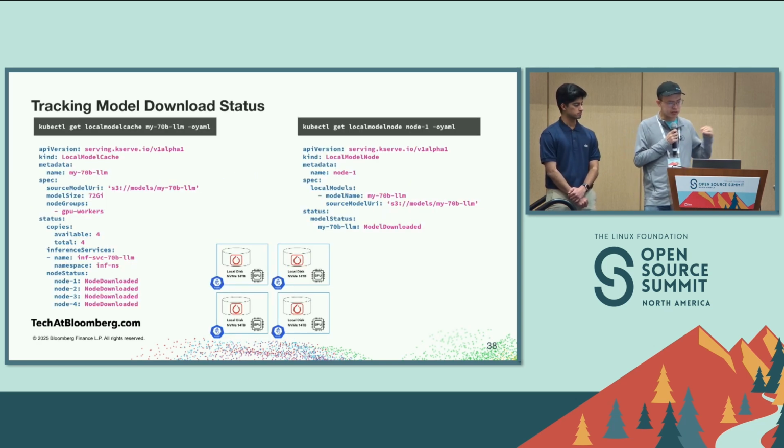So same scenario as before. On the right side, we are showing our intermediate resource, the local model node resource. It has a list of models that's expected on each node.